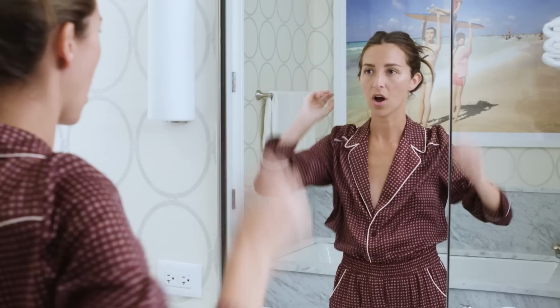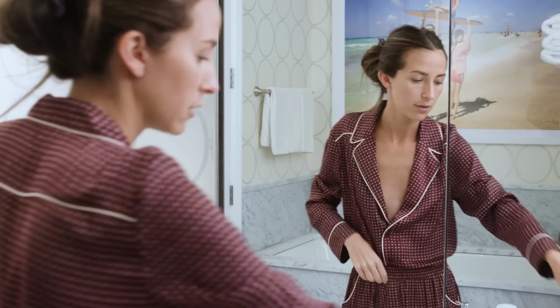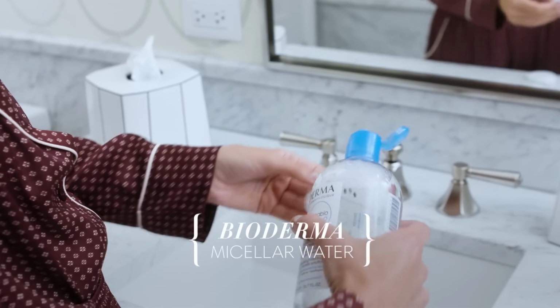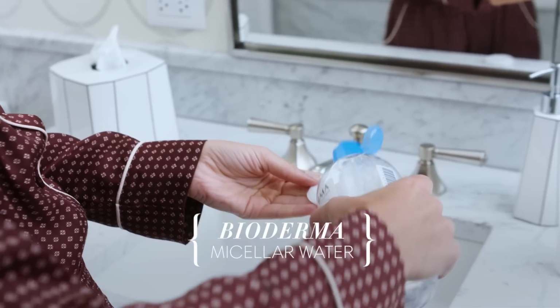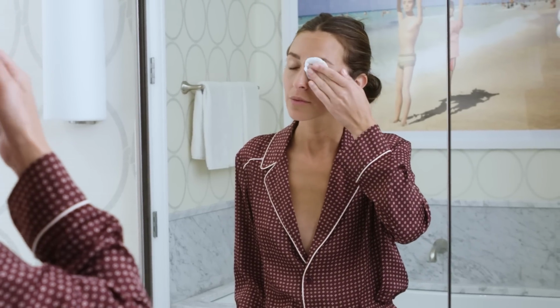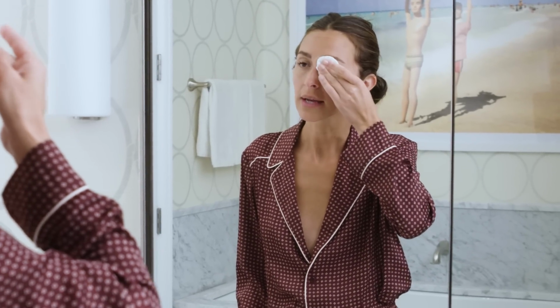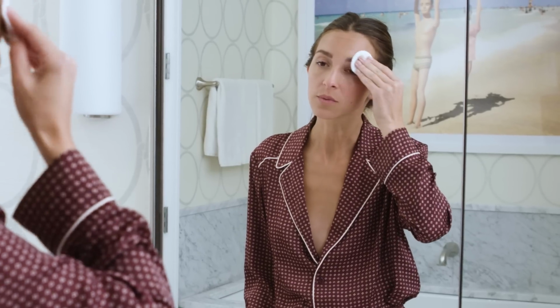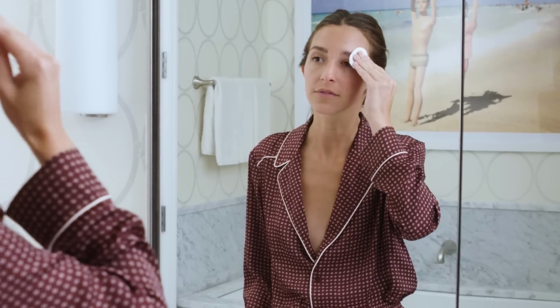And I start off with the Bioderma Micellar water. It's super sensitive on your skin and does a really good job at cleaning all of your makeup off. So I really only use this on my eyes and my eyebrows, but it actually works with taking all makeup off, so you can use it for your face as well.